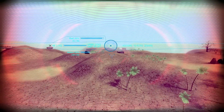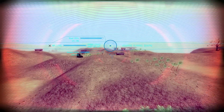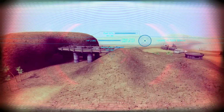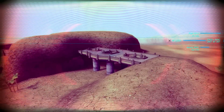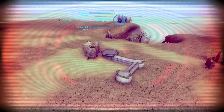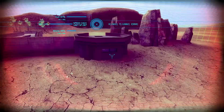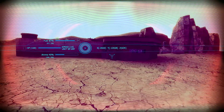So the objective is all the way over the other side of this map. But let's just take a little scout around, make sure we can see everything. So we can actually press shift and move much faster, which is pretty cool. There's a few baddies over there. So basically we can't get past these baddies, on foot at least. I think I saw someone in here. Yeah, there's a whole bunch of baddies in there.